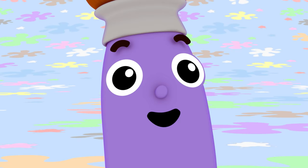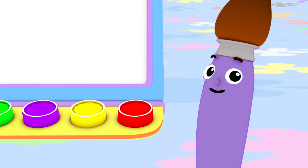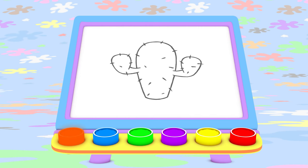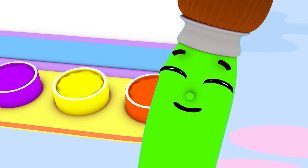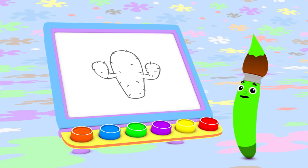Today, I feel like painting a cactus. What color should I use to paint a cactus? Green! Green! Today, I'm going to paint with green. And I'm going to start by painting a cactus.